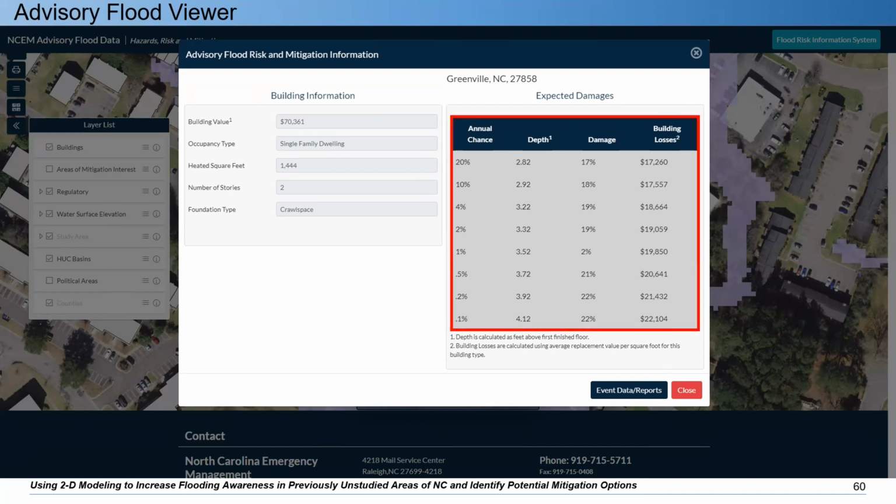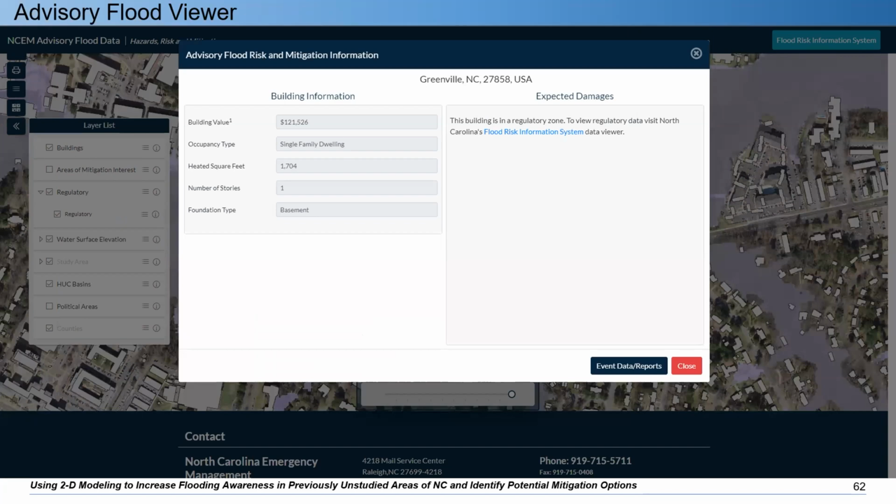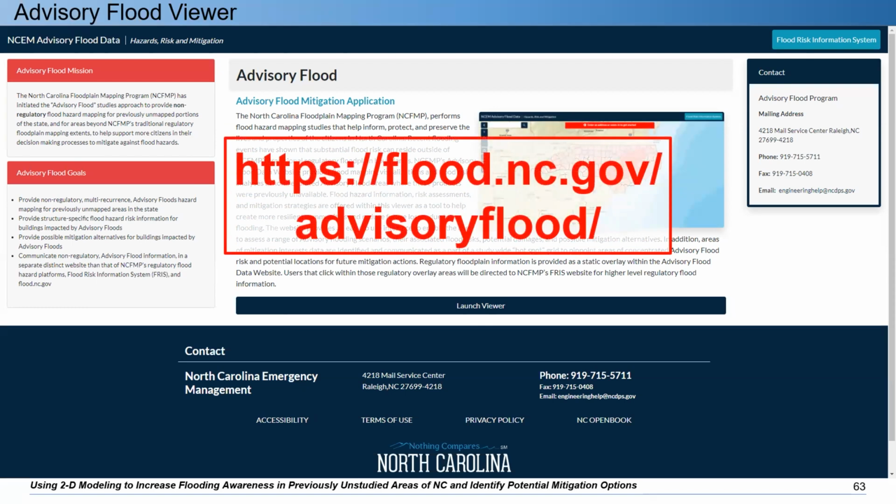You can also click the event data reports button. It's not in this screenshot, but there's a shortcut link there to get that basin report I just talked about. It also has the point and click BFE, so you can get your water surface elevation for all those different flood events and also see a summary of the areas of mitigation interest for that particular area where you clicked. And then just a real quick reminder, you can click buildings within that special flood hazard area, but there's not going to be any 2D damages reported there from this study. Again, I recommend you go to the flood risk information system for damages inside there.